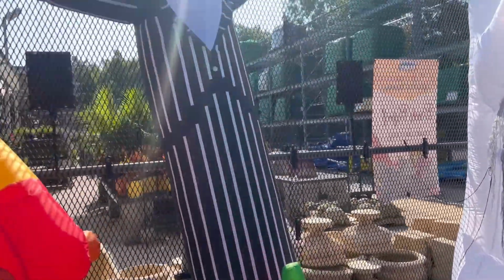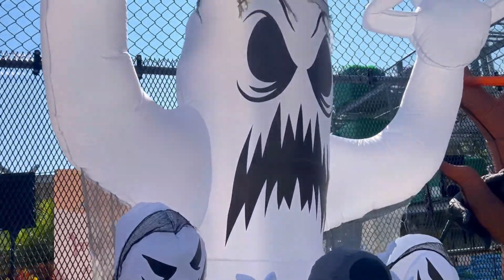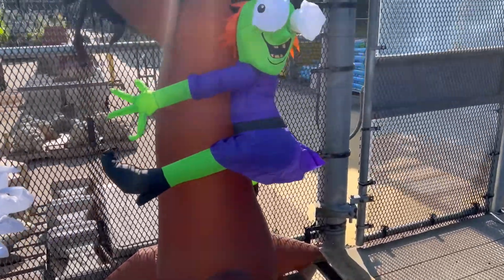It's Jack Skellington. And the craziest one of all.